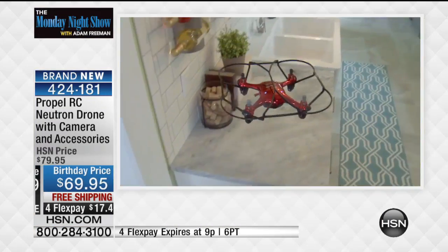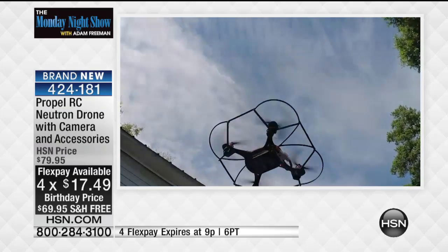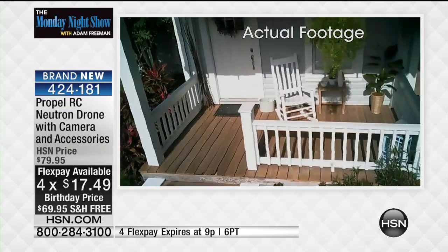Here we were just flying around the house. This is how simple and easy it is. 360 loops, all kinds of stuff. The best RC drone we've ever had from Propel. Here's where we stand. Free shipping, four flex pay just for this show.